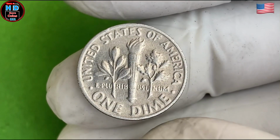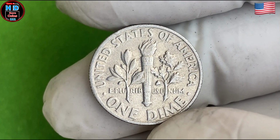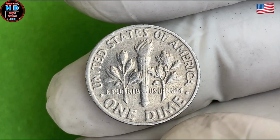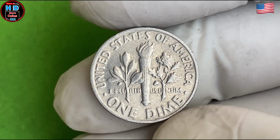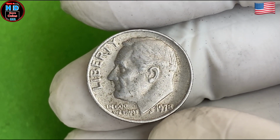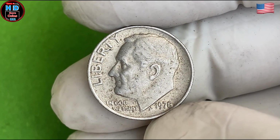So, if you happen to come across a 1973 Roosevelt dime, don't overlook it. While the majority of these coins are worth little more than their face value, there is always the possibility that you could be holding a much more valuable piece of American history. Whether it's a dime in mint condition or one with a rare minting error, the 1973 Roosevelt dime has the potential to be worth a great deal more than you might expect. Keep an eye out for those rare coins. They could be worth a small fortune.